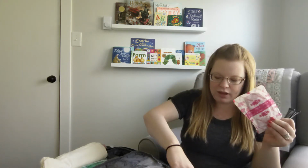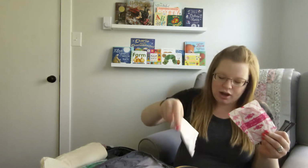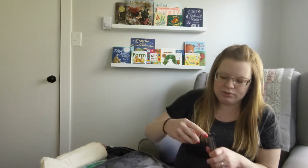And then I also have nursing pads, and then I also have these cooling gel pads, because I know that a lot of people say you're going to be tender afterwards while you're getting used to nursing. So that's what I have in that pouch.